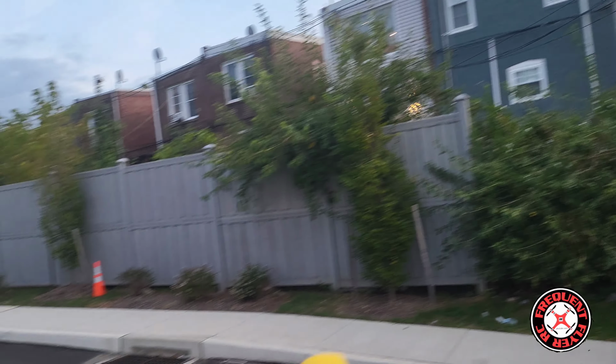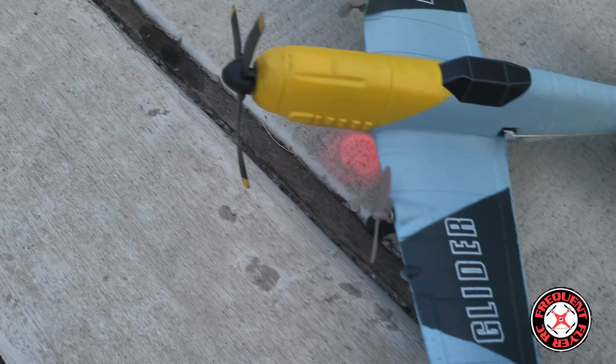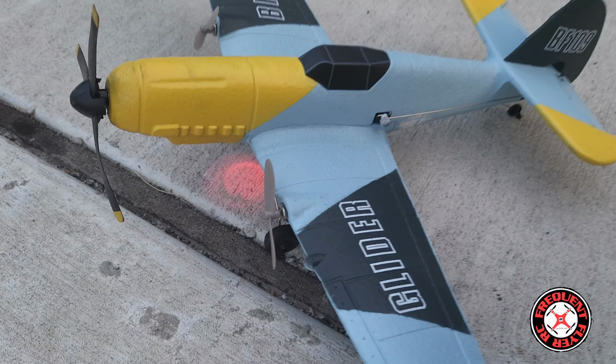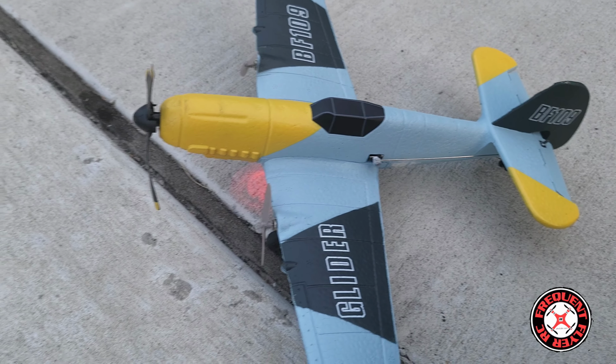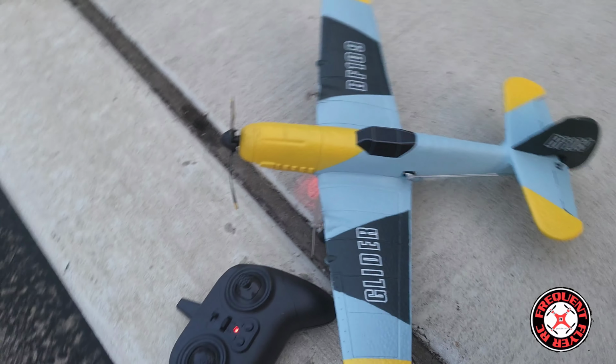Yo, what's up, y'all? I'm thinking it might be a little too windy to be flying this thing. This little 3-channel with these little props on it here. I just wanted to get this thing out here to show you guys a little bit of flight with this thing. Not bad. I wouldn't say it's bad.